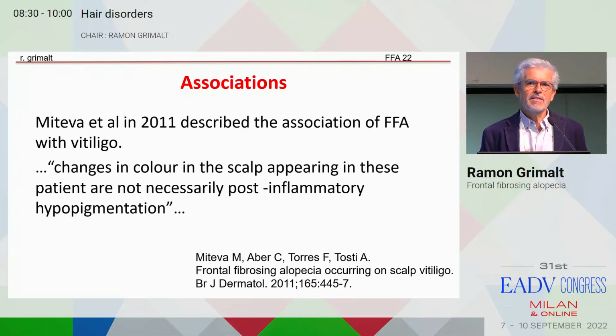Some of you might think that the association of vitiligo and frontal fibrosing alopecia is the same pathogenic mechanism, or maybe it's part of the disease that the lymphocytic infiltrate is not only destroying the hair follicle, but might also be destroying some of the melanocytes.